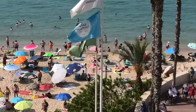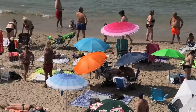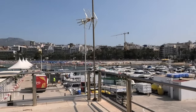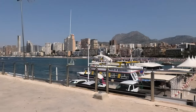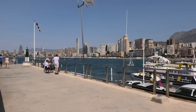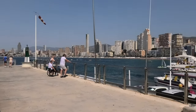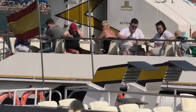This is the harbour of Poniente Beach, where you can grab yourself a boat trip and go out to some of the other places around the Benidorm area, over the Mediterranean. If you look online on Google, you just type in boat trips in Benidorm and you'll get all the information you need on the Aquario too, and it looks very nice indeed. And I'm definitely going to be trying one of them before I leave.